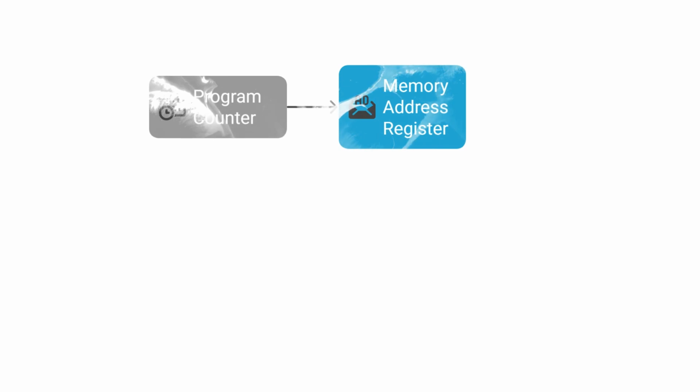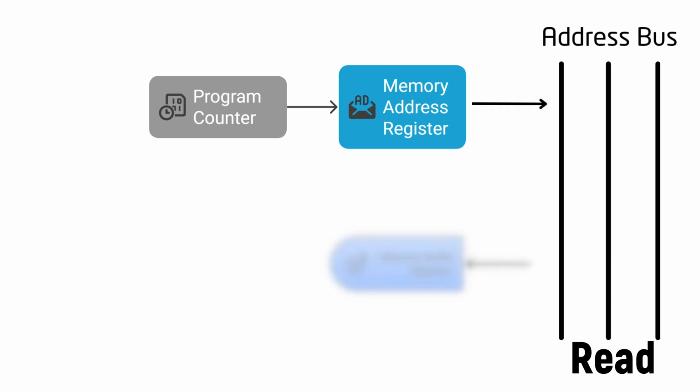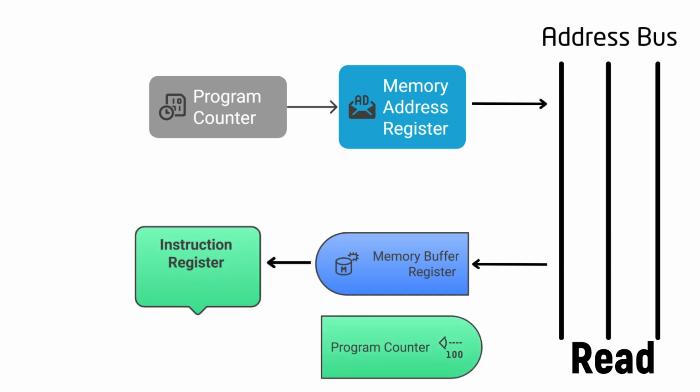The first step involves moving the instruction address from the program counter to the memory address register, which is a special register in the CPU that holds the address of the memory location that the processor wants to access. Next, the address is placed on the address bus, and a read command is issued. The third step involves reading the instruction into the memory buffer register, which is a special register that acts as a buffer between the CPU and the main memory. This step also simultaneously increments the program counter. The last step involves moving the instruction from the memory buffer register to the instruction register.